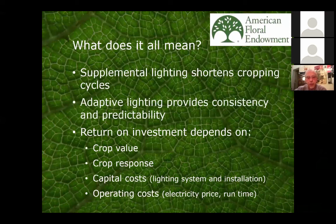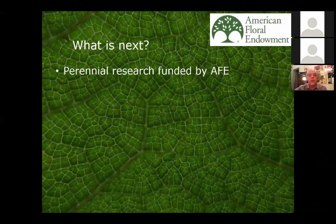So there has been a lot of research on how to grow plants with either high pressure sodium or LED lights. There has not been a whole lot of work actually on trying to figure out the return on investment. Is it profitable for you to provide that supplemental light? So we do hope to do that.